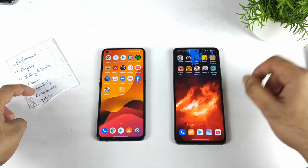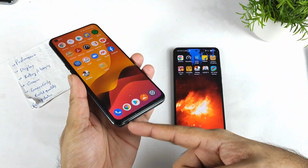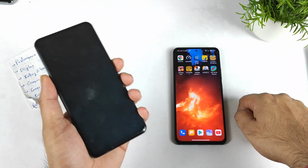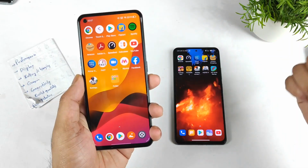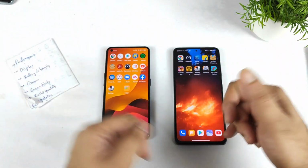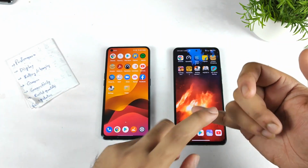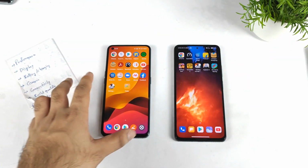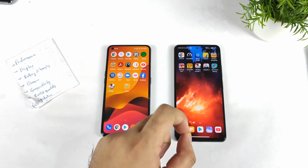The next straightforward thing is build quality. Build quality wise, you have the 3.5mm jack, which we cannot ignore, and which is not present in the Mi 11X device. There's also an in-display fingerprint scanner on the Realme X1 Max, and another important thing, the small form factor. So these are the points where the Realme X1 Max has a slight advantage: connectivity, build quality, and also a little bit in the camera. Just a little bit, not a huge difference.